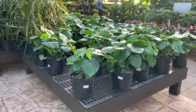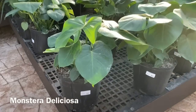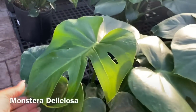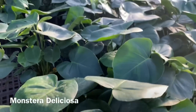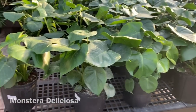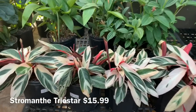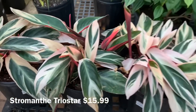Over here they have a bunch of Monstera Deliciosas for $19.99. A lot of the leaves are already fenestrated. Nice size pots. Very full. Over here they have some Stromanthe Triostar for $15.99. Not bad for that size.